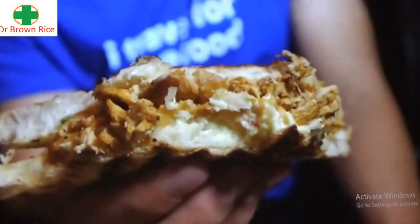That like melty oozy cheese is what's holding it together. That's making it really good. And that wraps up this trip to Islamabad.